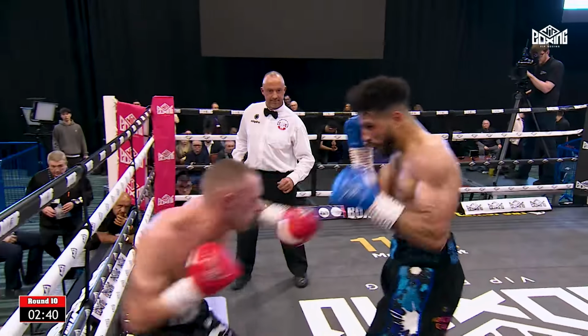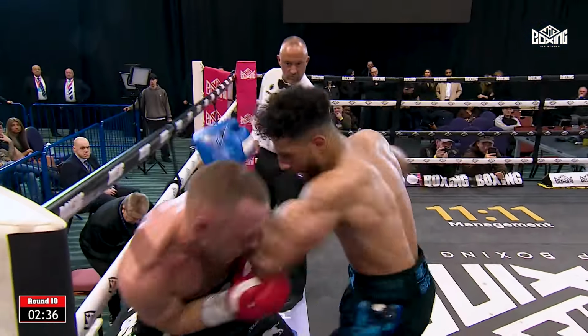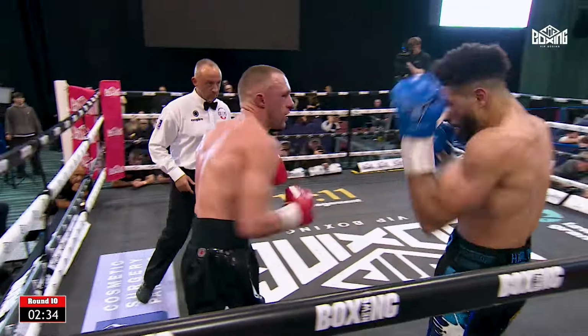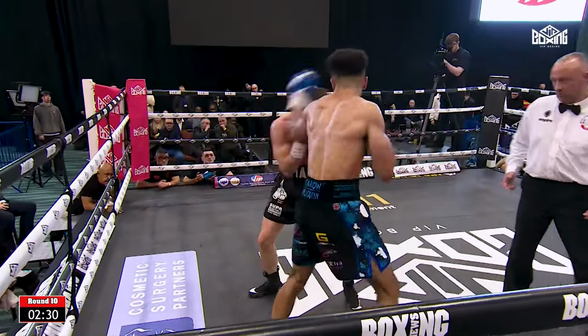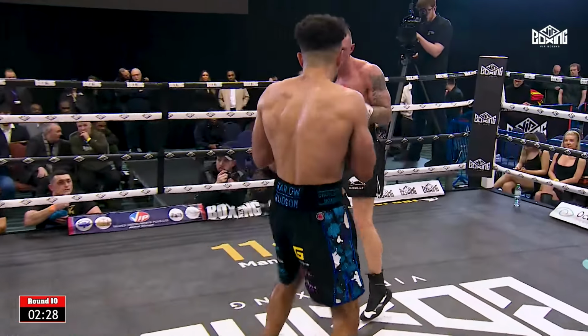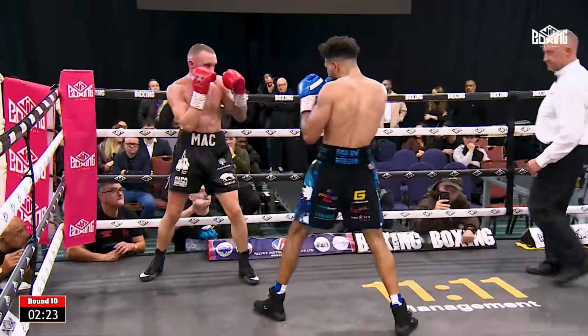And Gardner coming out aggressive, full of aggression. Slamming those lead hooks into the body, but once again MacMillan comes back with shots of his own, but Gardner responds. Yeah, great response here. What a great last round. Great start.